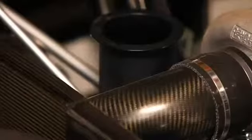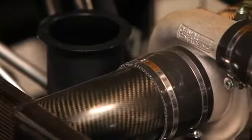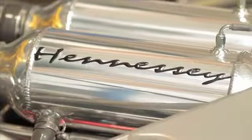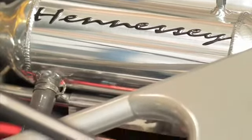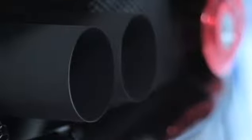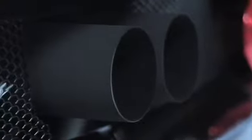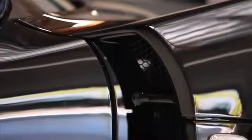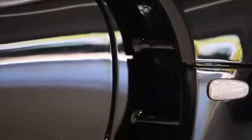The engine is based on the GM LSX, but stroked to 7 liters with two 67mm precision turbos compressing anywhere from 10 to 20 pounds of boost, depending on how crazy the driver feels. At full tilt, it makes 1,244 horsepower, sending all that power to the rear wheels through a Ricardo 6-speed transmission from the Ford GT. The whole body is handmade carbon fiber and features adjustable aerodynamics.